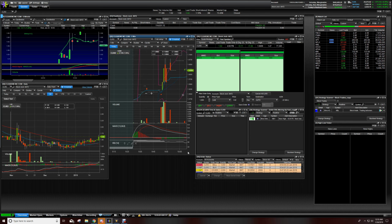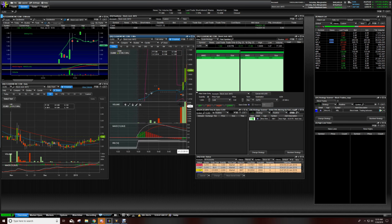But anyway, CLRO, this one hits my low float scanner, and it hits Benzinga at the exact same time. So I immediately click on it. I come over here. I see volume coming into it. I buy 2,000 shares right in, let's see, it looked like this when I got into it. 54. So this is the candlestick I buy in.